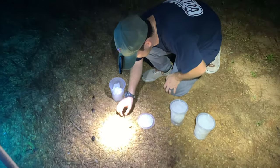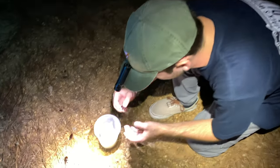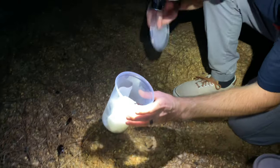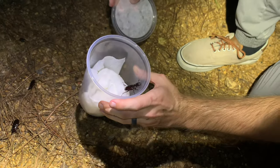All right, so I love these cute little stag beetles, even though they bit me so hard. And I want to keep them. Look at that little guy. Oh, such cool little insects.